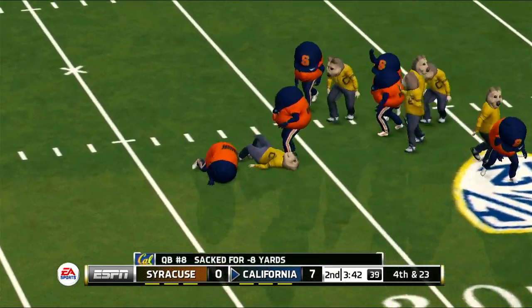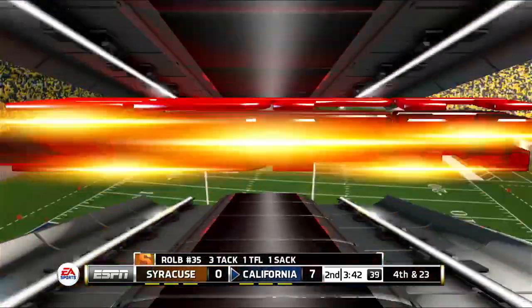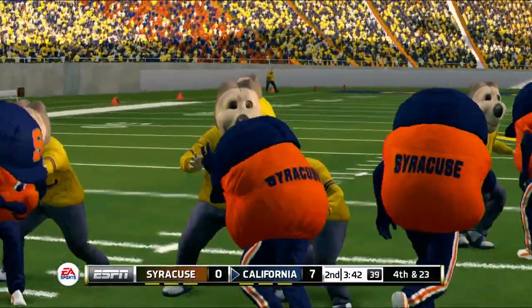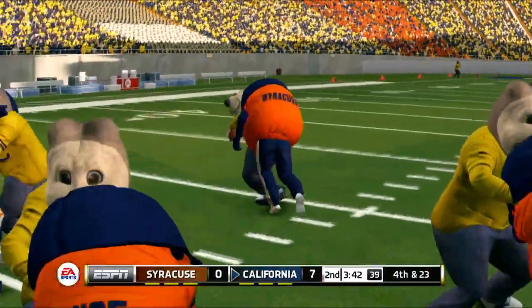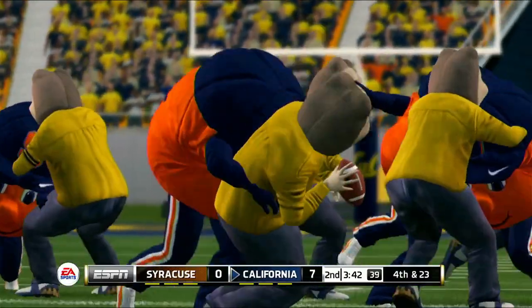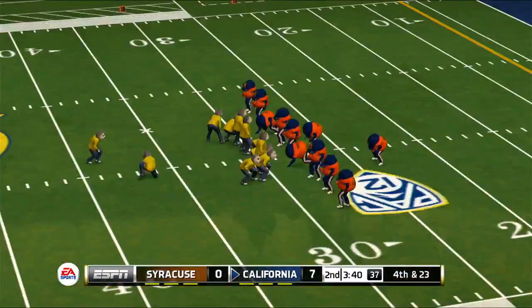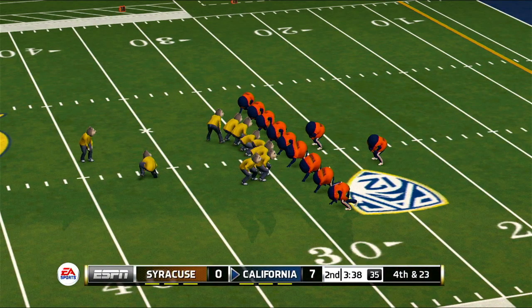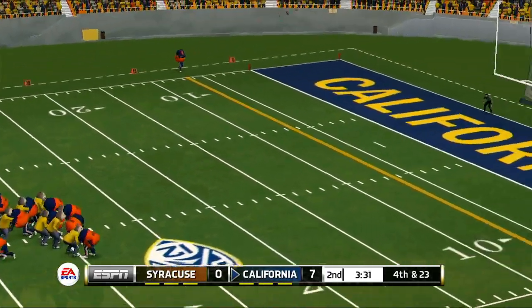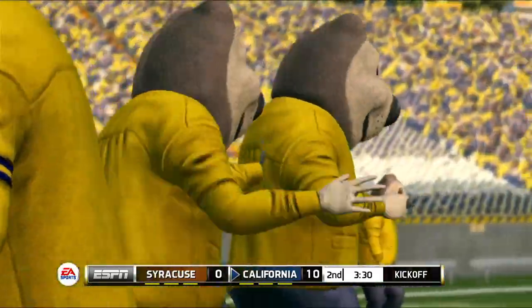And they got it. You can't take sacks like that as a quarterback. He just can't. If you can't find a receiver, get out of the pocket and throw the ball away. Fourth and long here after the sack. California up 7 points. The kick is away. It's long enough. And he nails the long field goal.